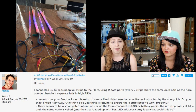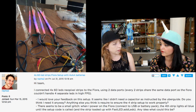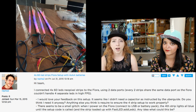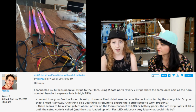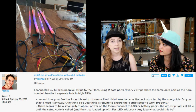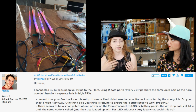And then for the capacitor, the NeoPixel Uber Guide covers all uses of NeoPixels, whether you're making a giant digital billboard or a unicorn headband. So it has a lot of information in there, and it recommends you use this capacitor at the beginning of the circuit to filter the power. What it does is smooth out the voltage spike. When you plug in a wall supply, the voltage can spike and that can damage your pixels.